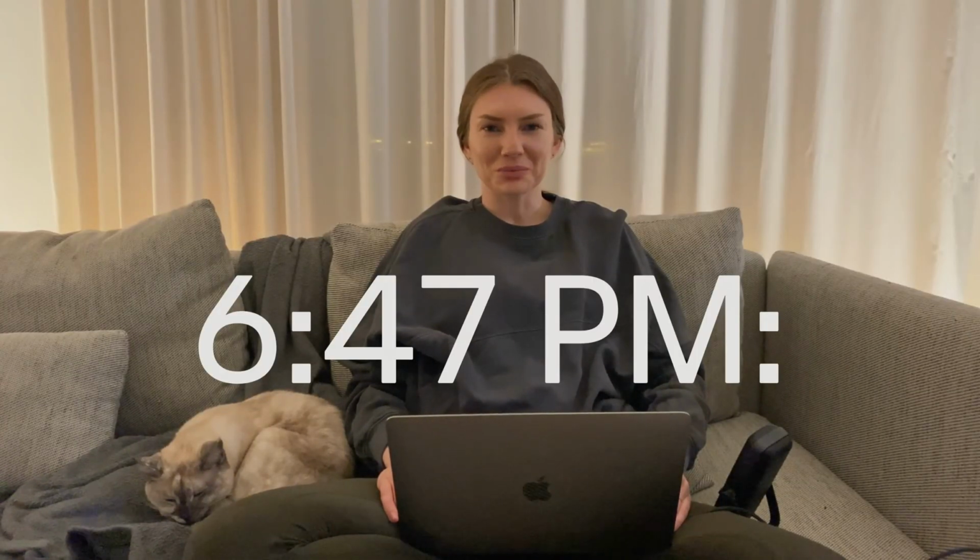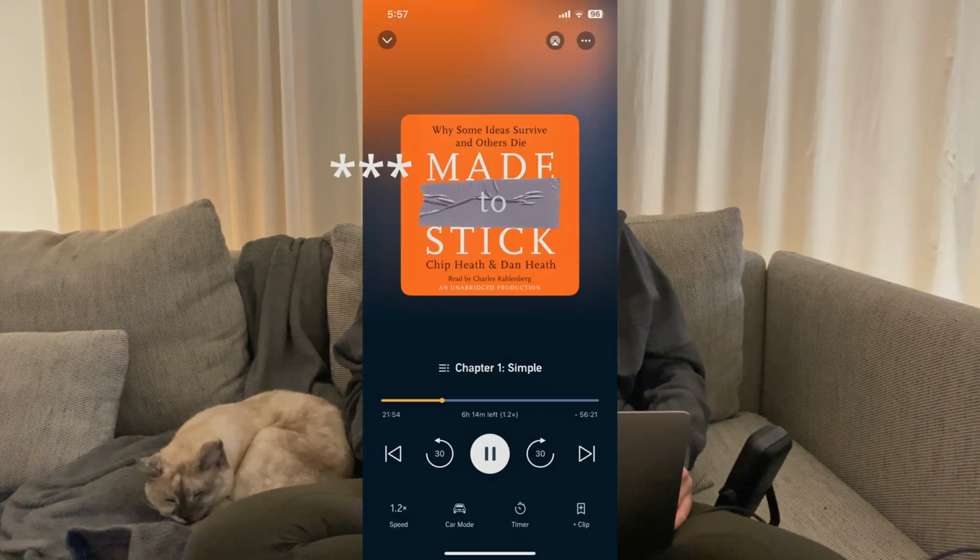So I am now home from the gym. It is 6:47, so I'm going to shower, eat dinner, and then I am going to read a little bit of this book that I've been reading called Make It Stick. It's essentially about how good ideas stick in people's minds and the research that's been done on that.